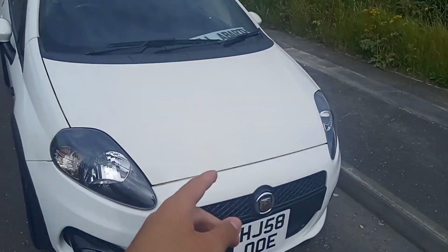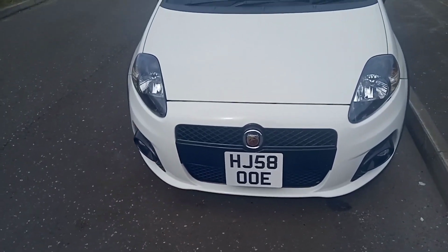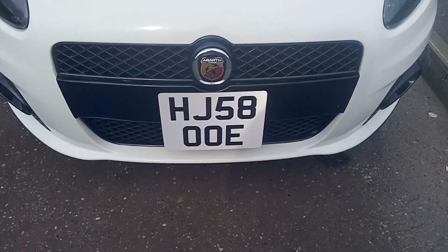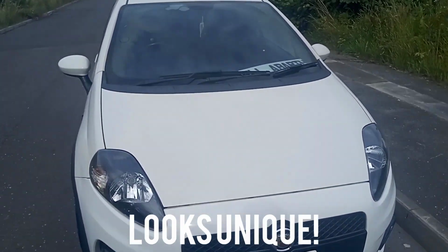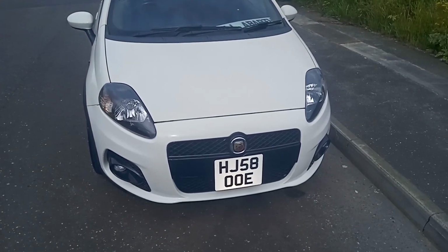Also, a really interesting thing is that this Punto, or many of the Abarth Puntos, actually wear a square license plate, which is pretty interesting for sure. I don't think I've ever seen a car with a square license plate, so that's pretty cool indeed. And I just want to say, for a 58 plate car, this is extremely clean.